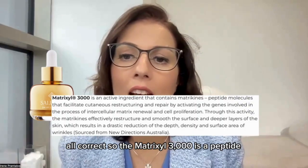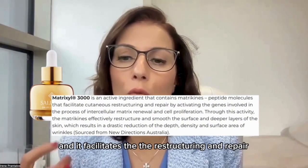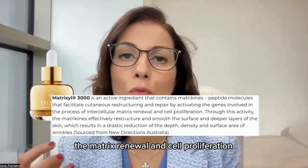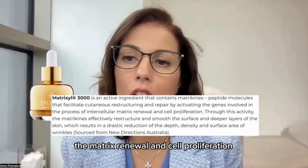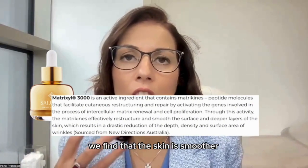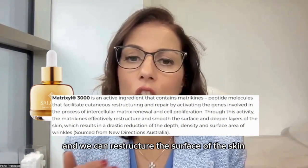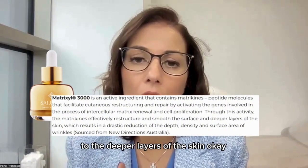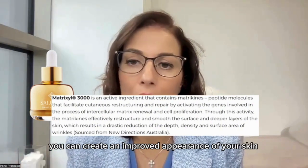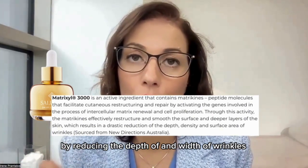So the Matrixyl 3000 is a peptide, and it facilitates the restructuring and repair by activating genes involved in the process of intercellular matrix renewal and cell proliferation. So through this activity, we find that the skin is smoother and we can restructure the surface of the skin to the deeper layers of the skin. Okay, which then you can create an improved appearance of your skin by reducing the depth and width of wrinkles.